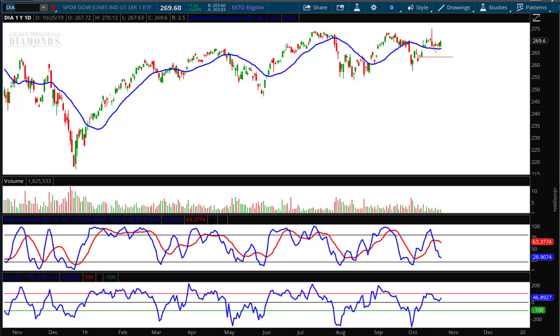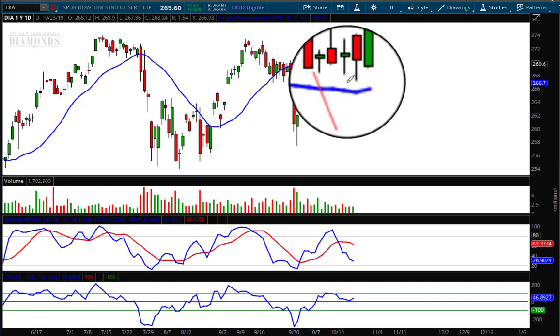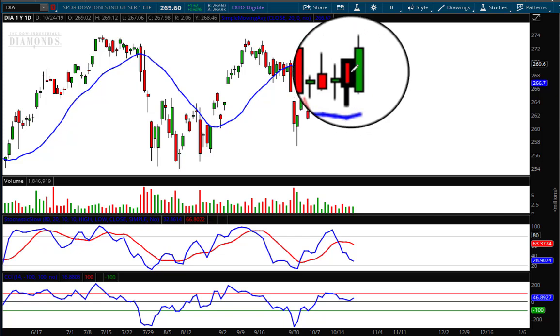I'm AJ Monty. This is a one-year daily candle chart of the Dow Jones Industrial Average ETF, ticker symbol DIA. And I've left my lines on the chart like I do each and every week so you can see how the forecast worked out. As I zoom in, you will see that the Diamond started to pull back Monday, Tuesday, Wednesday, Thursday. We had lower lows right up until Thursday, and even on Thursday we had a bearish engulfing pattern. So it looked as though we were going to go lower until today happened.